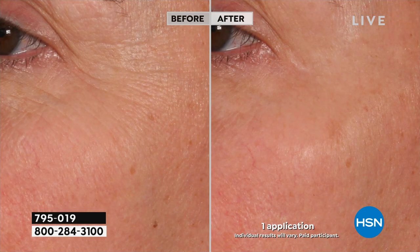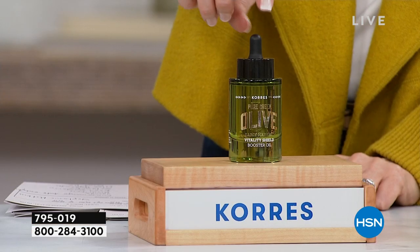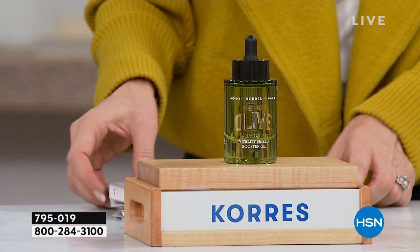Softening the look of the fine lines and wrinkles on your face. You put this on your elbows, on your cuticles, everywhere, your décolleté. This is that very special, crucial first harvest of the olive oil from Greece. And the difference this makes in your skin is astounding. You can take a little bit of time to look at some of the reviews. They're incredible. The 30 ml, by the way, is $54. This is 50 ml for $10 less. And it's the only place that you can get it, our final quantity there. So you don't have to wait on that. You can go ahead and get that now.